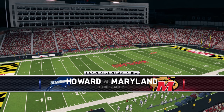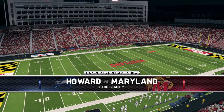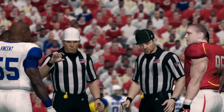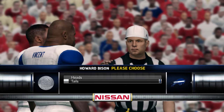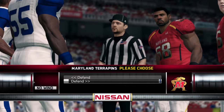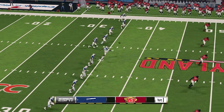The campus of the University of Maryland for today's game. And now the coin toss, and it's presented by Nissan, innovation that excites. We'll see how these two teams play in this game as they prepare for the opening kickoff.